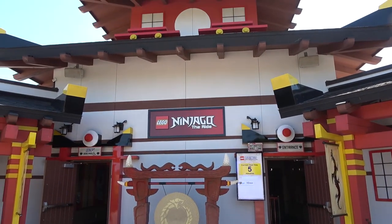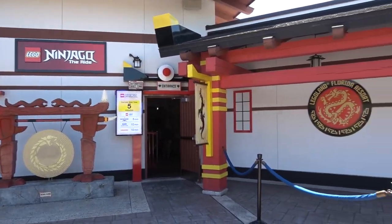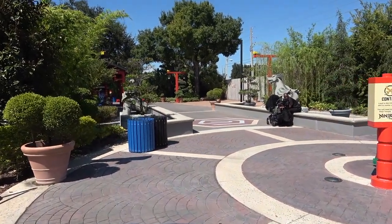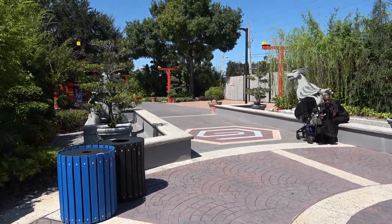But anyways, different ride. I like the uniqueness of it, and like I said, I think the queue is really cool too, where the kids can build Legos if it's a crowded day. Instead of waiting in the queue, they can build Legos for a little while, and then they can move on.